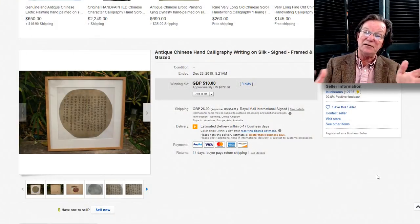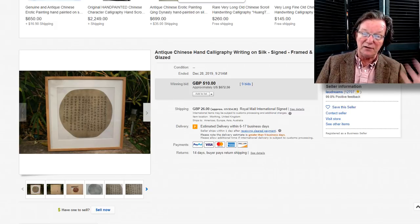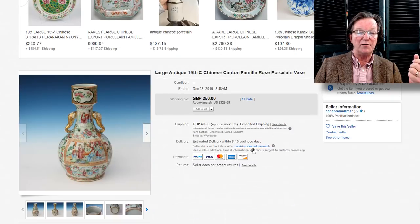And it sold for $672, which is all right. That's perfectly fine for that. If you like Chinese script and calligraphy and want to learn about it as an art form, it's a very interesting arena. All right, and then on to this, the Famille Rose water bottle.